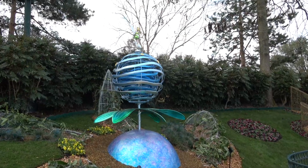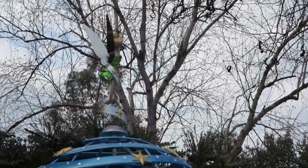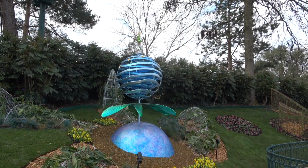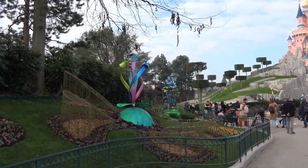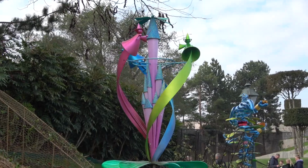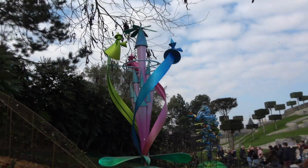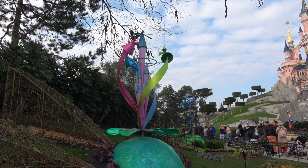Tinker Bell in the Gardens of Wonder, and she's on top of this kind of spinning around and around, really beautiful. And I think on the fairy theme, we also have the three fairies here, who are of course Aurora's three fairy godmothers. The pink one, the blue one and the green one, I'm not so sure of their names. And they have a kind of castle installation in the middle of them.